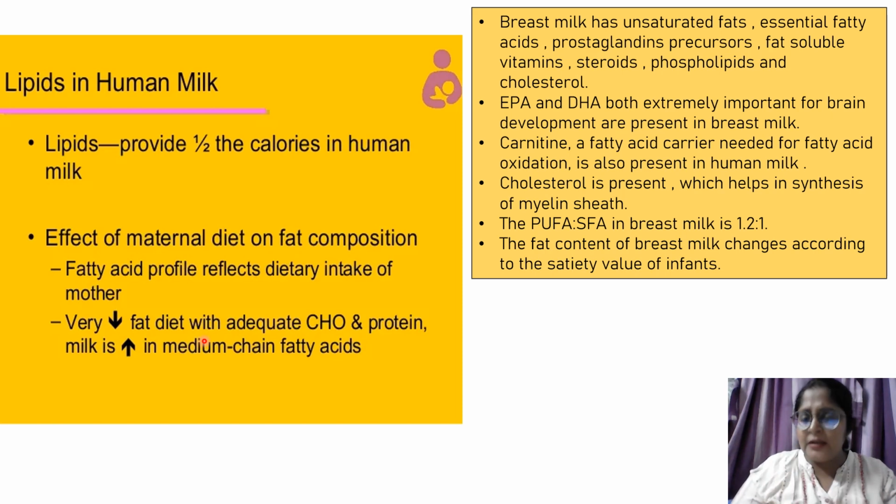Breast milk is rich in unsaturated fatty acid, essential fatty acid. It has prostaglandin precursors, which are very good sources, and fat soluble vitamins. If fat soluble vitamins are not there, these macronutrients will create a burden by not absorbing the fat soluble vitamins. So the macronutrient will not absorb the micronutrient, and there will be steroids, phospholipids, and the required cholesterol. Even the eicosapentaenoic acid and the docosahexaenoic acid, which are again important for brain development, are present in breast milk. Carnitine, which is a fatty acid carrier, is required for fatty acid oxidation, that is also present in human milk, which helps the fatty acid to get oxidized.